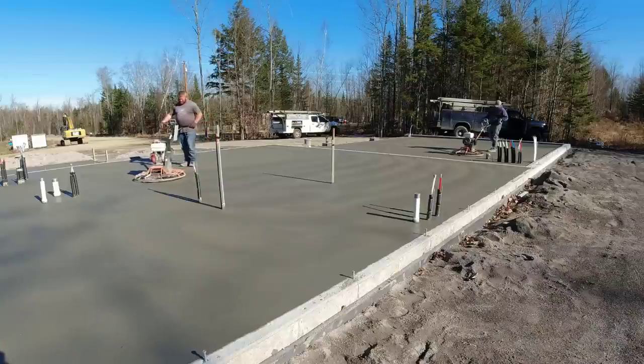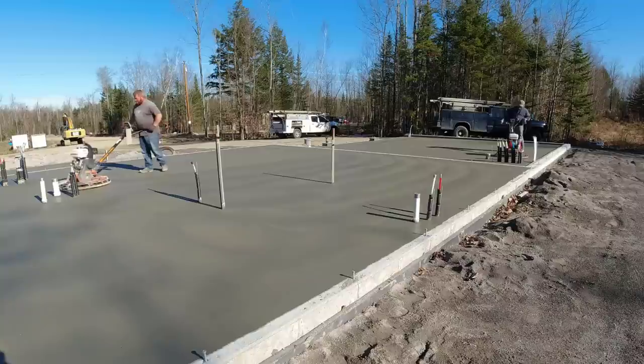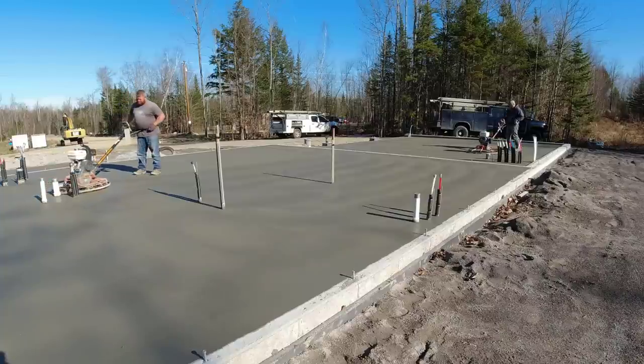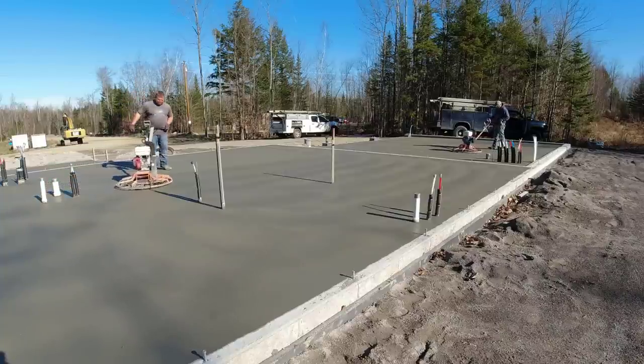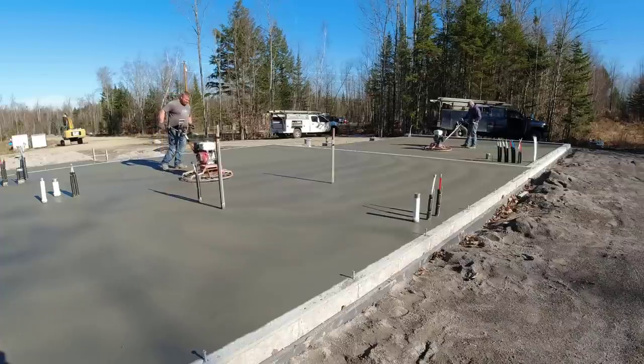Probably the hardest part about power troweling something like this is just learning the timing. The timing's a little different every day depending on the temperature, the sun, the wind, how cold it is, all that stuff. Actually operating the power trowel, that's not too bad. That's pretty easy.